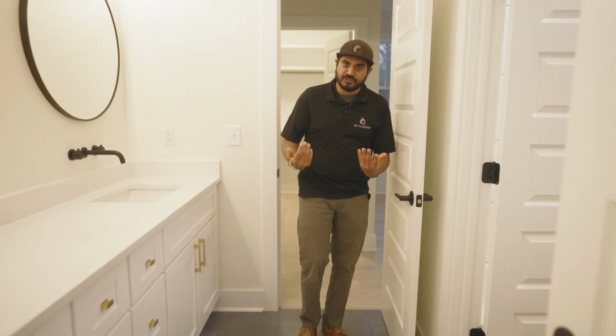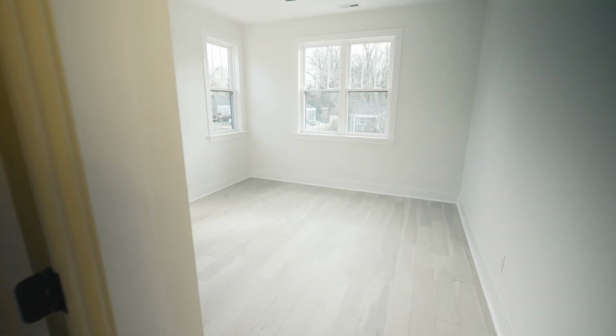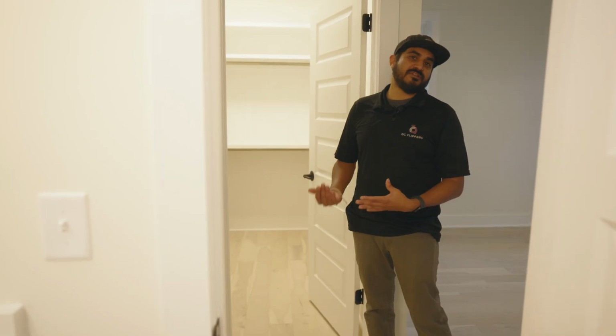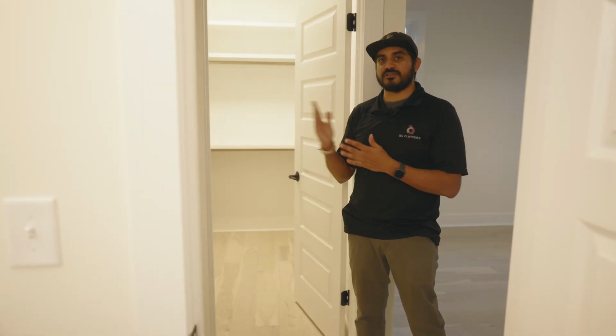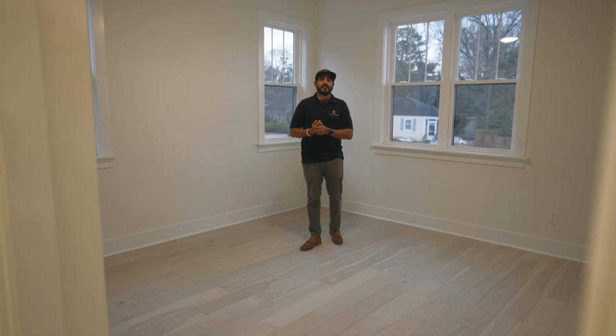Obviously, with it being a Jack and Jill, you have another bedroom that's connected to it. This bedroom has an equal size closet space. Again, we've got our custom built-ins, Karina designs all those, and then we just kind of execute on building them. As far as the room size of this goes, you can see it is just as spacious as the other room. The secondaries, in my opinion, are just as nice as the master for that reason.